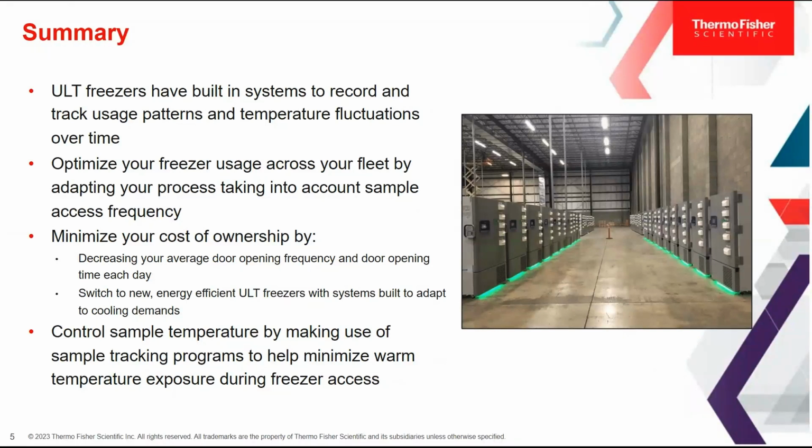Overall cost of ownership is not only the equipment; it's also the HVAC system, right? As the freezer removes heat from the interior of the cabinet, it has to go somewhere. It goes into the unit, it goes into the room. So as you optimize the efficiency of your freezer, you are also optimizing the load or capacity required in your facility as well. Track your samples, via programs like FreezerWorks and otherwise, to minimize the exposure they have to warm environments when you open up your doors.